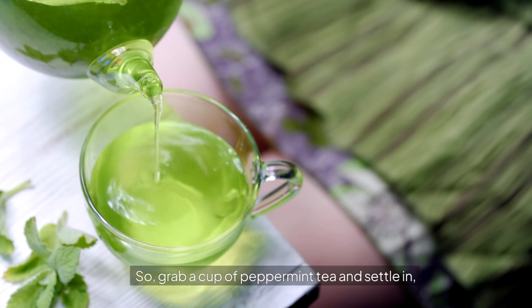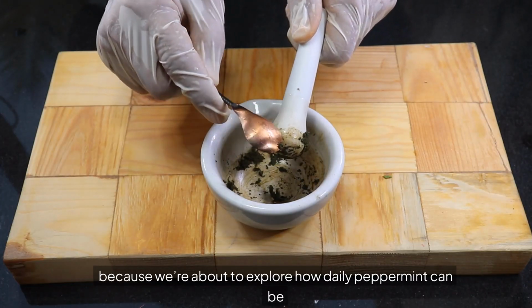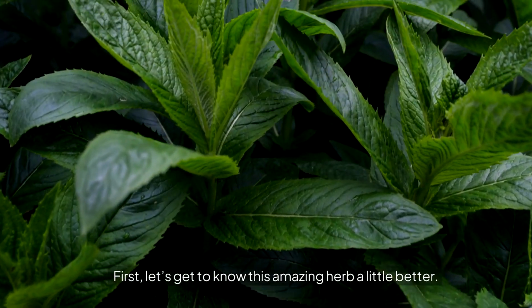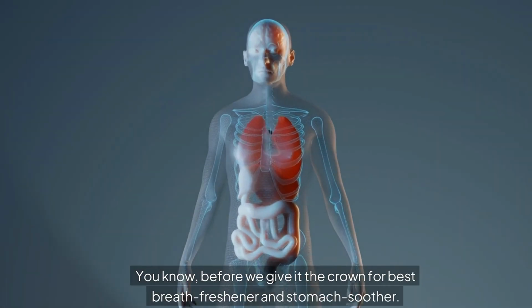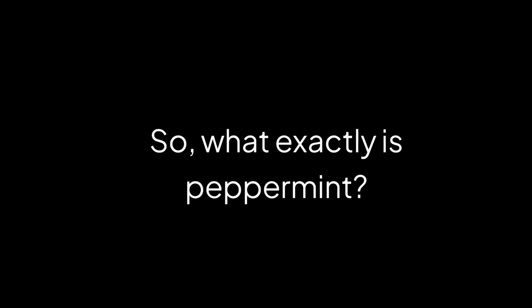So, grab a cup of peppermint tea and settle in, because we're about to explore how daily peppermint can be a total game changer for your wellness routine. First, let's get to know this amazing herb a little better. You know, before we give it the crown for best breath freshener and stomach soother. So, what exactly is peppermint?